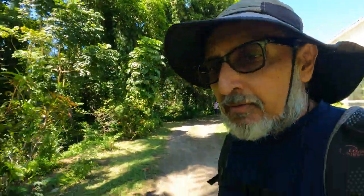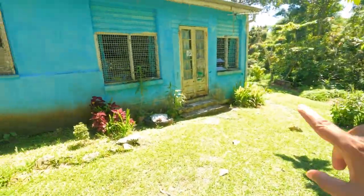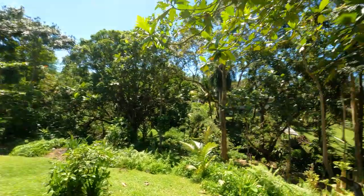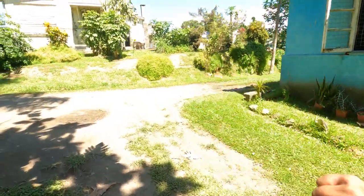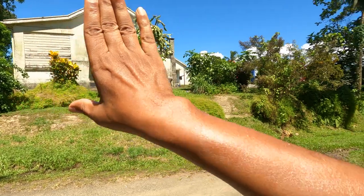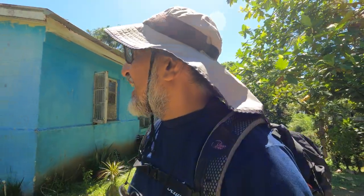So we're just going to try and work our way around it. I mean, look at these old colonial buildings, but look how this would have been. We're actually at the summit of this old Fijian hill fort. So this would have been the summit. There would have been a wooden palisade going around the inner parts of the citadel.